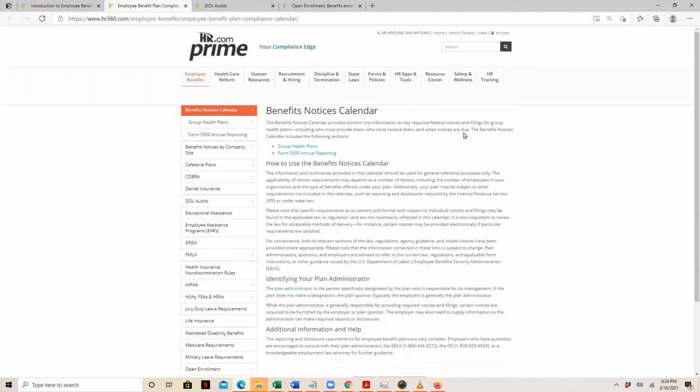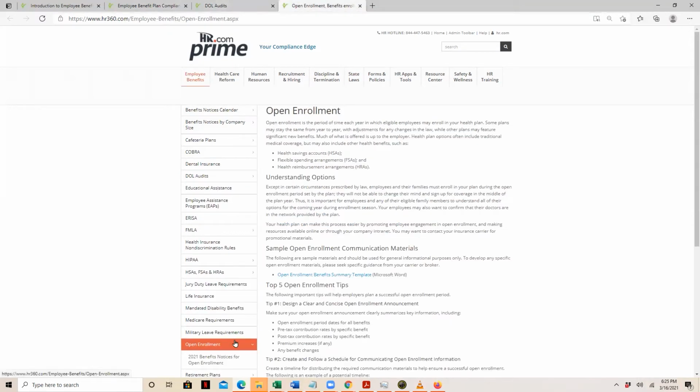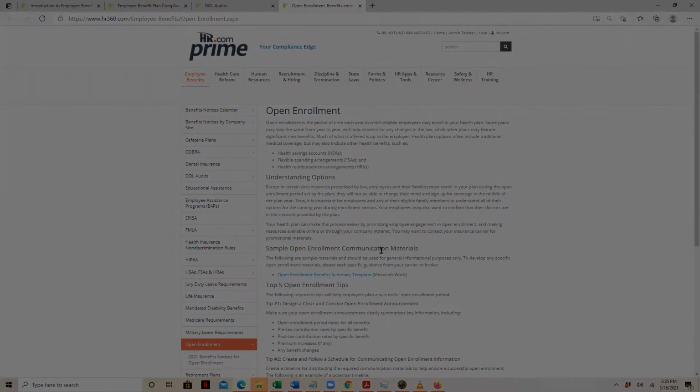The Benefits Notices Calendar includes the following sections: Group Health Plans, Form 5500 Annual Reporting, DOL Audits, Department of Labor Audits. This section covers topics to help you prevent and be prepared for a Department of Labor audit. Open Enrollment. Here you can quickly access required notices for group health plans, tax-favored accounts, and much more.